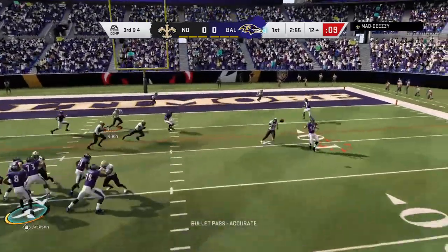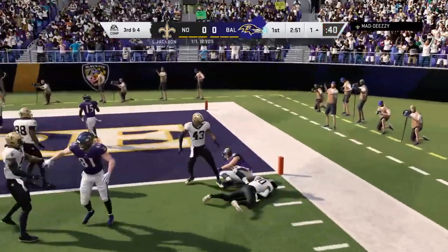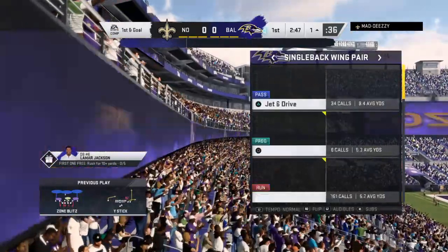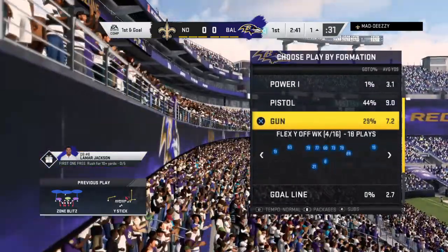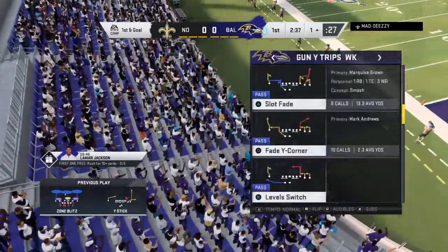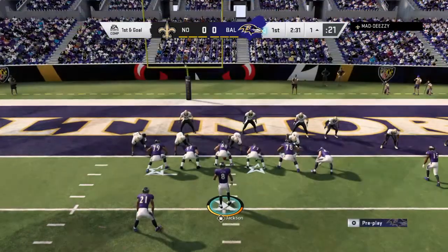To throw is Jackson. That's into the hands of the tight end Boyle, and he's brought down. They're able to convert on third down, and that sets up a first and goal. They brought in a heavy set on third down, and that usually means running play, but we have seen them throw out of that formation, and sure enough, they snuck the tight end out on that one, wound up hitting him for a first down.